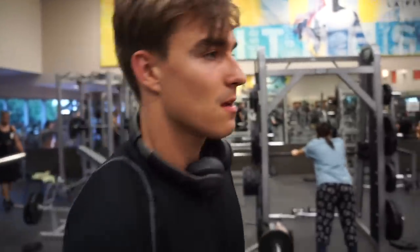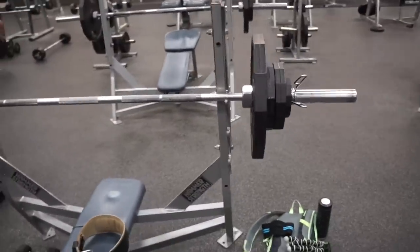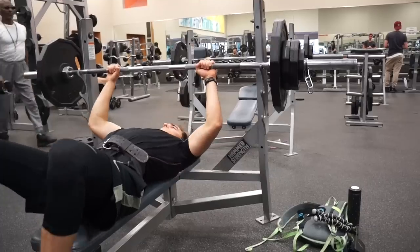Literally half a rep below what I wanted to get, but whatever. Eki's gonna do the same thing. What are you going for? So I get 10. 10. Or more. 180 on here.